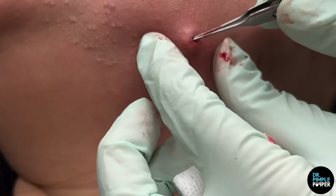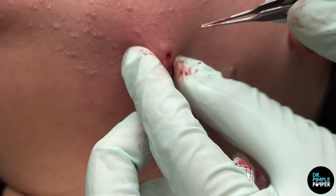Wow. This was pretty bad, to the point where they had to knock her out completely with general anesthesia.